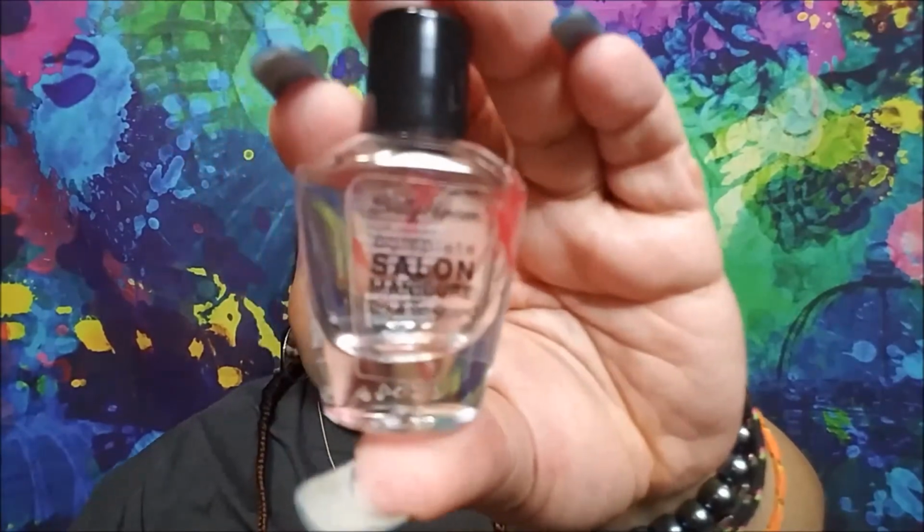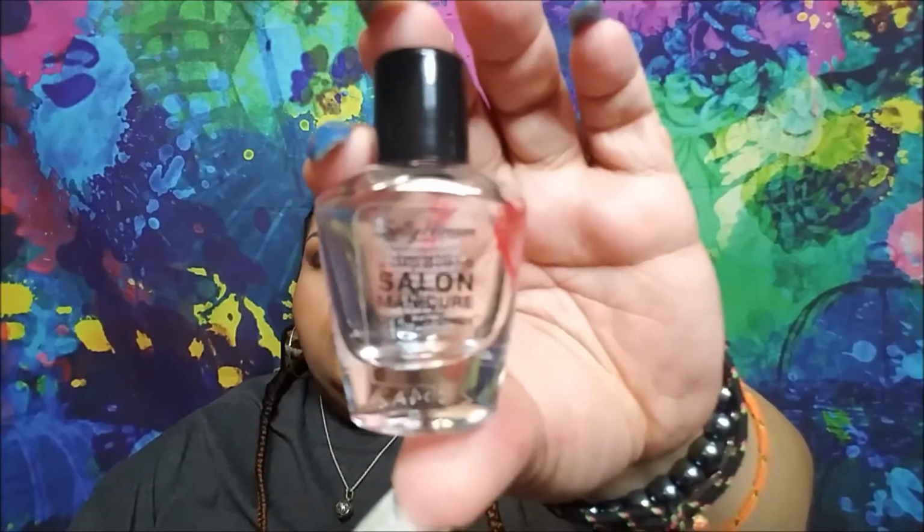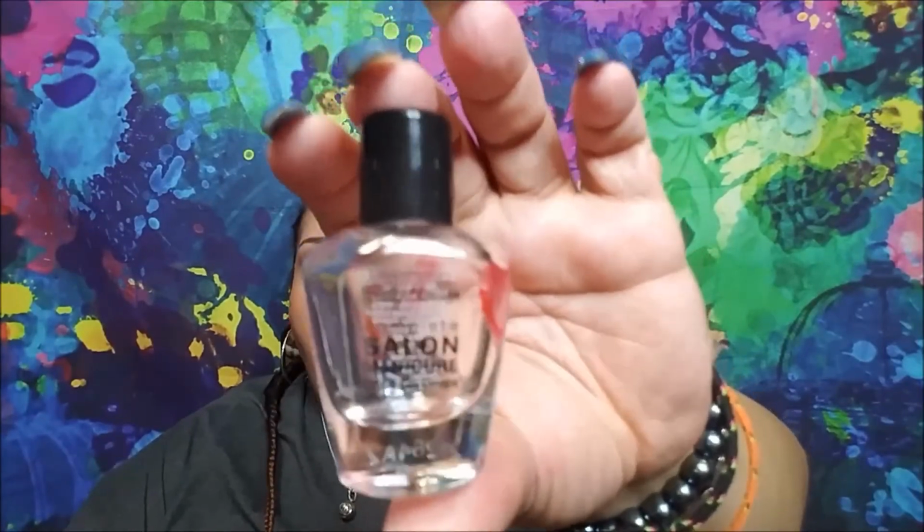This is the Sally Hansen Complete Salon Manicure Dry and Go Drops. I love these. You can find these on Ulta's website. Sometimes they sell them in stores. Sometimes they don't. You can also find them at like Walgreens or where Sally Hansen is sold. I love those dry drops. They are a great product.